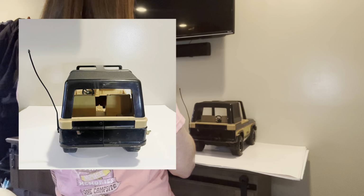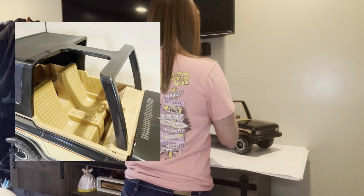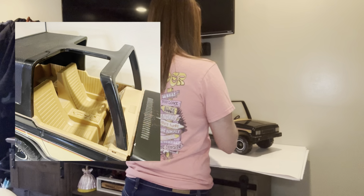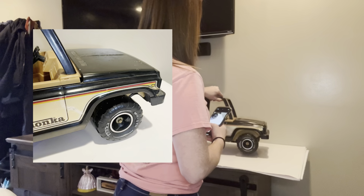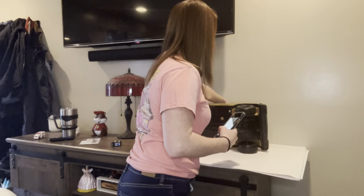Now my husband already took these photos earlier on in the day, so he's got better photos of this item. I'm just doing a little demonstration for you guys. But here's what his photos look like. Just make sure you picture any and all flaws.